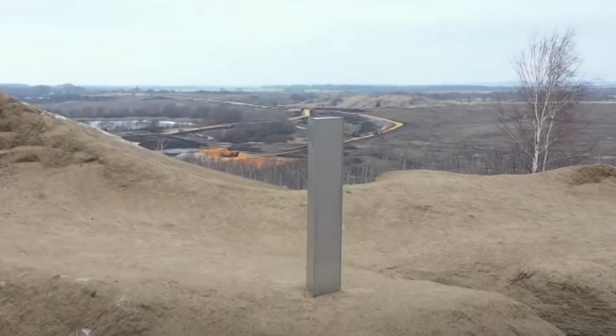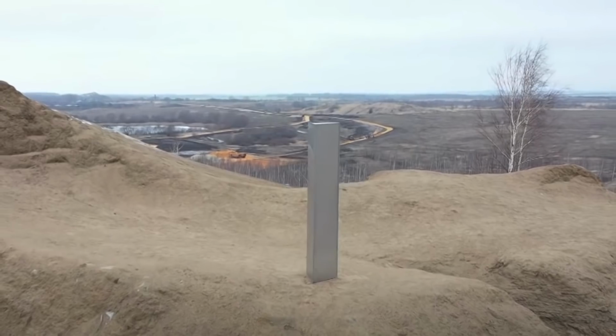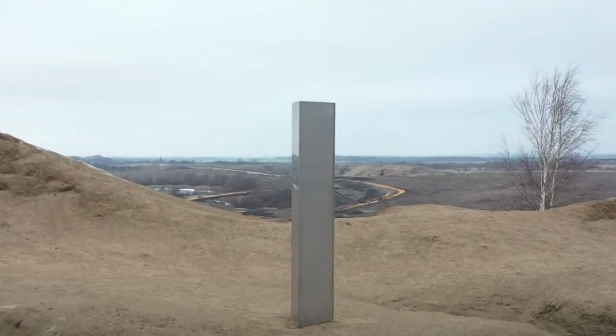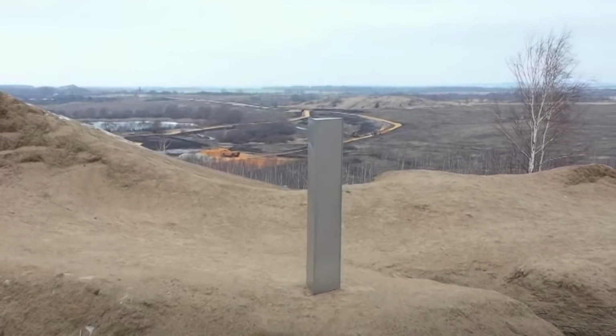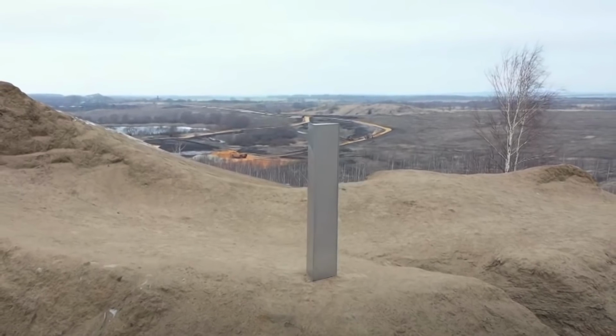Interestingly though, this one was quickly explained, and this was because a company had put their logo on top of the structure. This follows what I said in one of my previous videos, and that was that companies will start to utilise the popularity of these structures. It's not surprising that companies have started to do this. After all, it's putting their company's name out there.